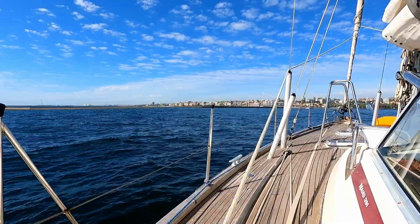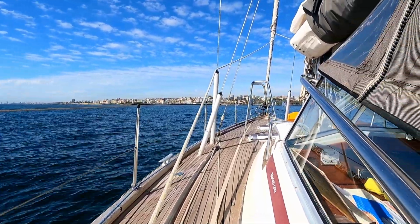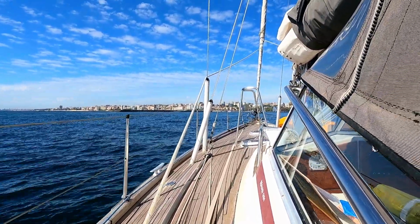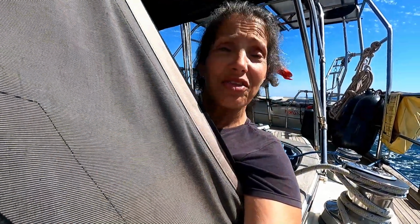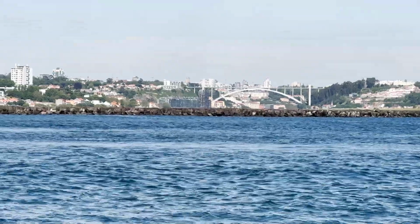Head sail away. The wind's done what it said it was going to do, gone northerly. So for our last bit of motor sailing, we've got less than 3 miles to Porto. Really long day today. I haven't spoken much, but as Ian said, not a lot to say. But yeah, we'll be in Porto. Done a lot of miles, and now we're going to rest. Can't wait.